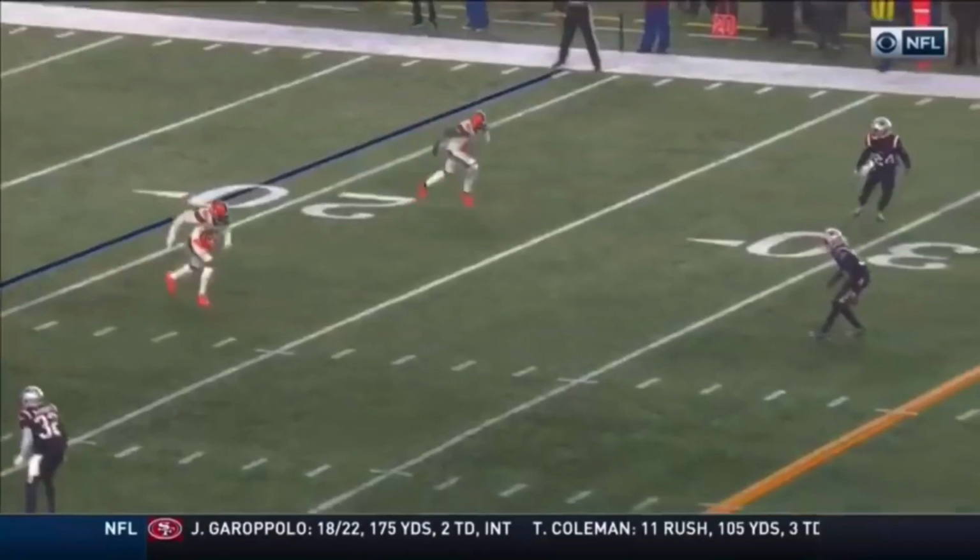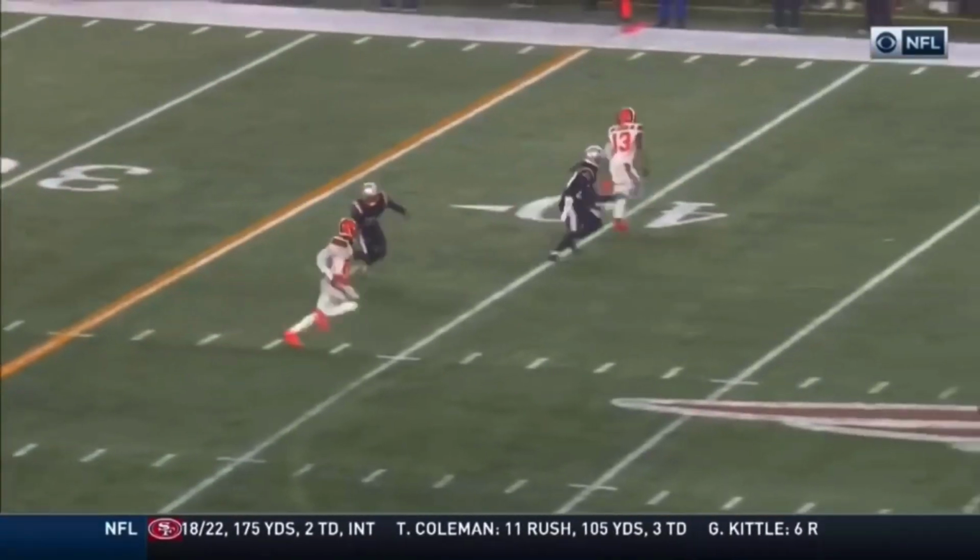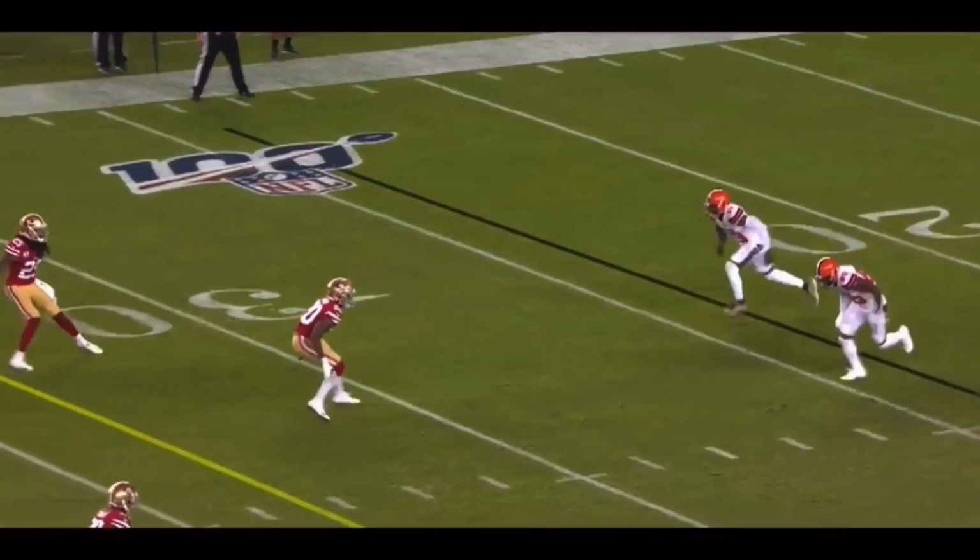Let's watch this thing full speed. See? Pumping those arms, stick, head and shoulder movement, flatten this thing off. That's a great job by Odell.